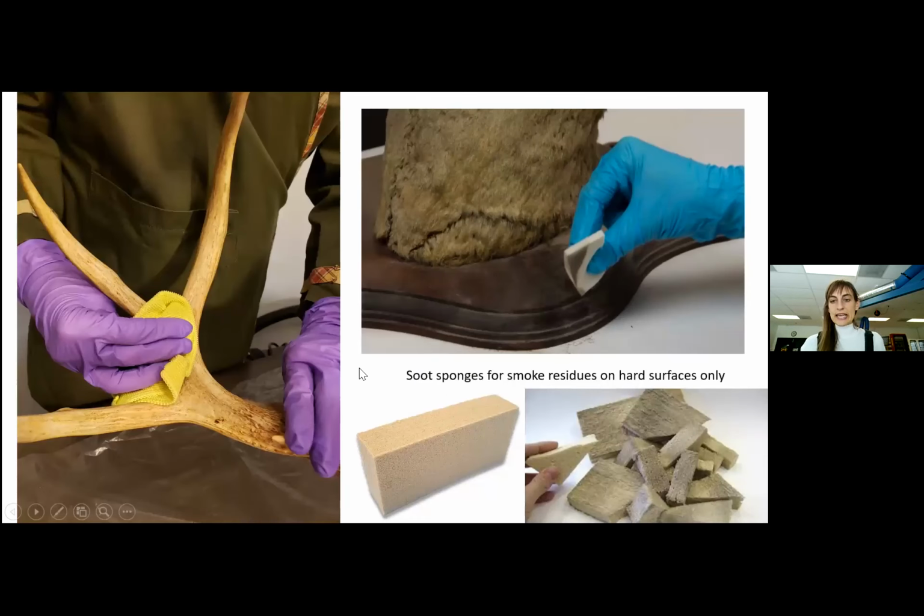And here you can see there's also soot sponges that you can use on these harder components, especially if you have smoke damage. But I wouldn't recommend using them on the hair unless you have guidance of a conservator, because they kind of pull on surfaces, which makes them so great for cleaning off the soot. But if you're doing that on hair, you really risk the hair coming out as well.